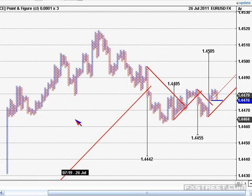The question is, why would I use 15-minute charts if I've got data for 1 minute? Well, 15 minutes gives me a slightly longer term time frame. You can change your time horizon in 2 ways with a point and figure chart. You can do it by changing the time frame of the data, in other words, moving from daily to hourly to 15 to 5 to even 1 minute. And you can change the time horizon by changing the box size.